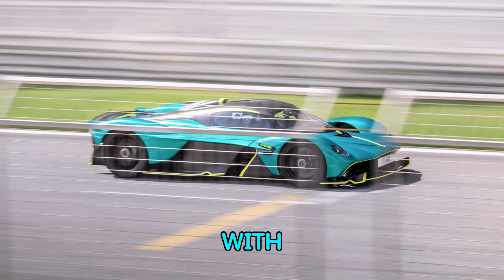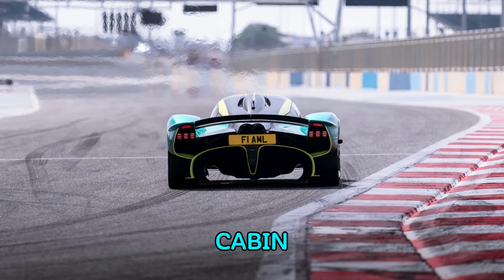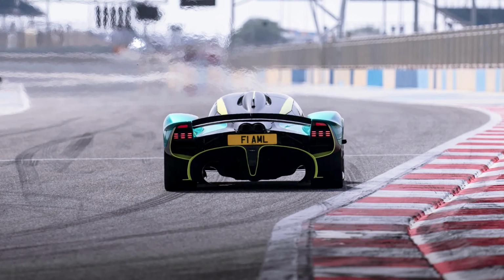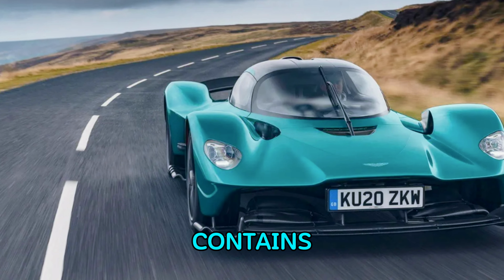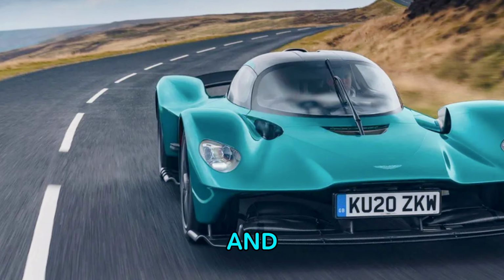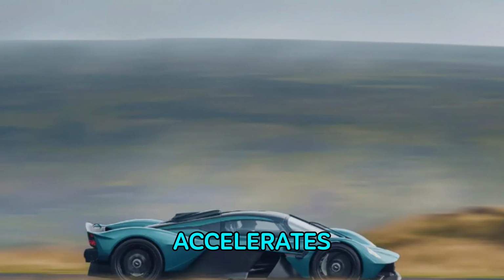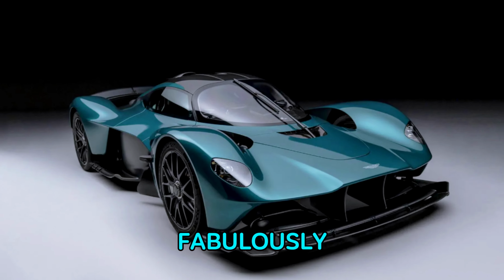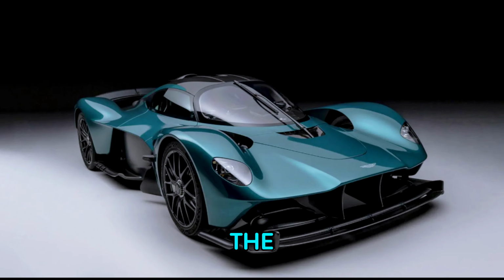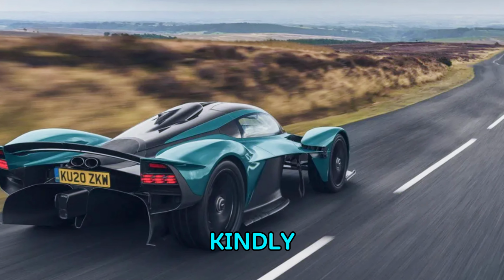So the Valkyrie, with heavy F1 input, compromises in areas we're not used to. Cabin noise is the standout. But look, the Valkyrie is exotic and vastly exciting, contains one of the most thrilling, visceral, and intense internal combustion engines ever to punch a cylinder, and accelerates like a paper dart with afterburners. It's fabulously single-minded and a marker in the sand to all that might want to follow. Time, we're sure, will judge it kindly.